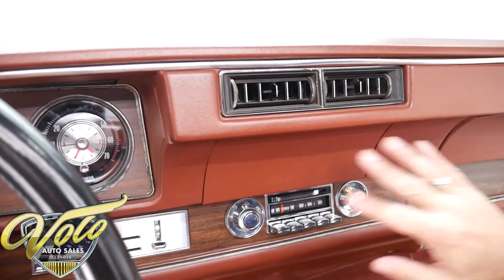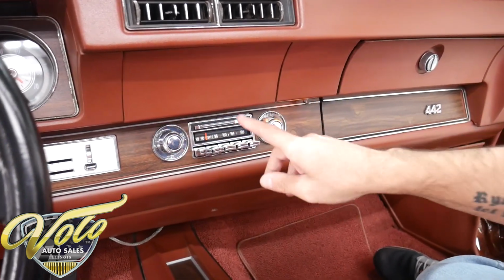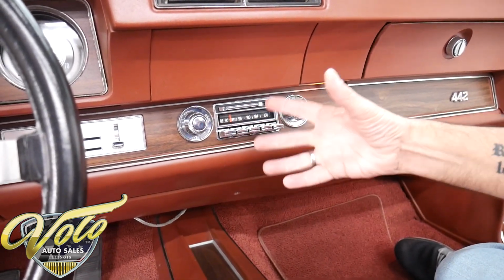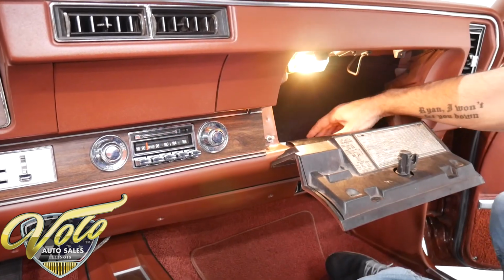The AC vents, the ashtray, all this is real nice. The cigarette lighter matches the knobs. I got a little trick up our sleeve with this stereo. It's an original looking radio, but it's actually converted. That's all modern guts in there, and it's Bluetooth. This light works in here.